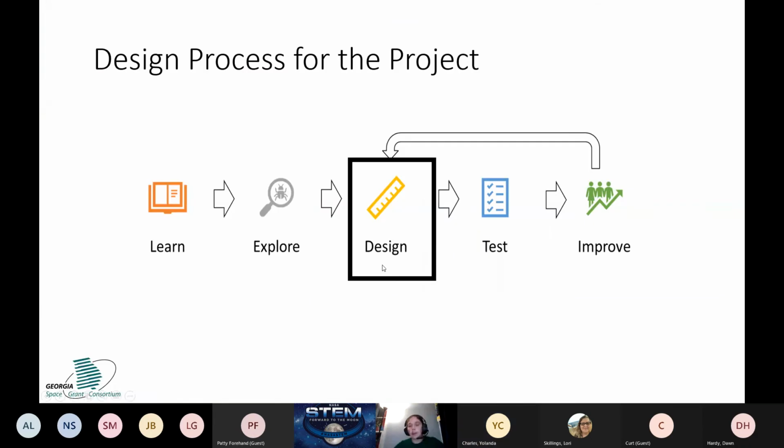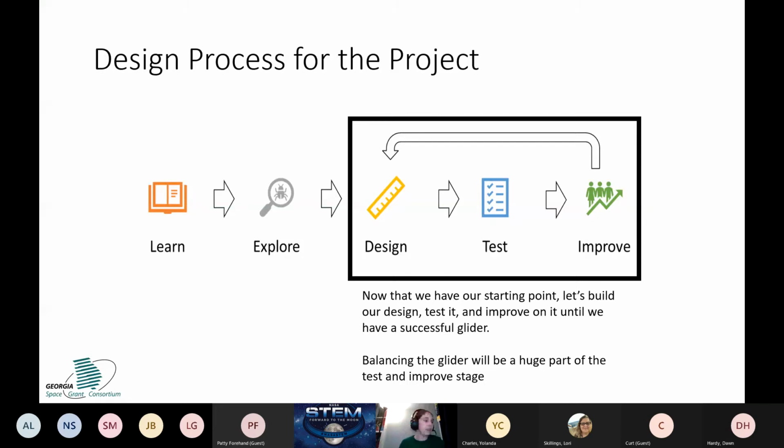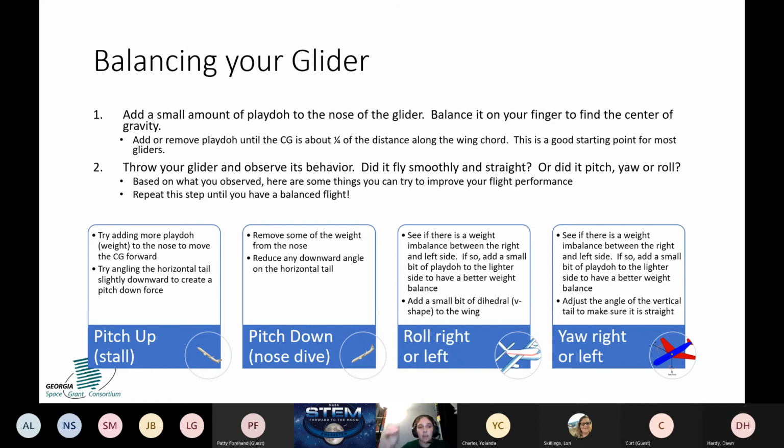Okay, so those worksheets are there to help with this design phase. And then once we have that initial design, the next thing they'll do is go through this process of balancing their glider, which is really just testing and improving and testing and improving and testing and improving until the glider flies the way that they want it to. So understanding that we need some good rules of thumb for how to balance a glider, I have made a little process here that has some common problems and then a few ideas of what typically works to correct those problems.